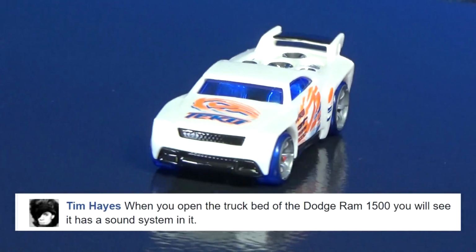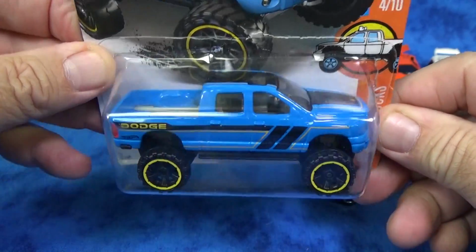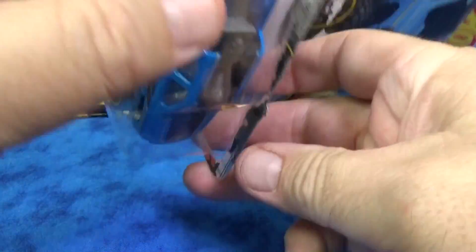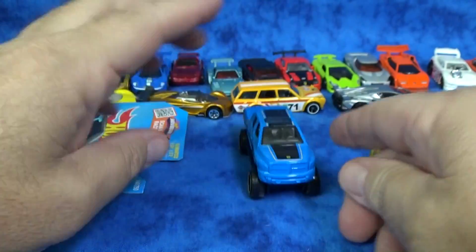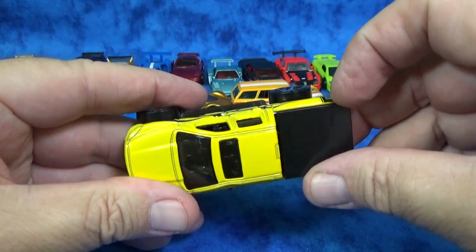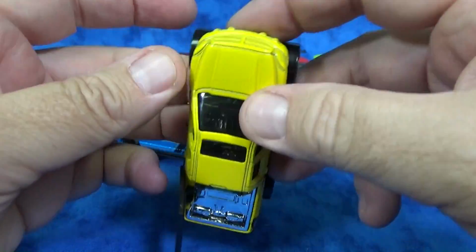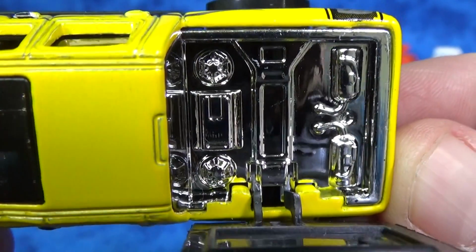He found a fourth truck. This blue version is a more recent one. I took it out of the package and noticed that it has a regular truck bed. It does not have any type of sound system in the back. But I got an older release. Check out this one that has the cover on the bed. When I open up the cover, there it is. Check it out. Look at all those electronics.